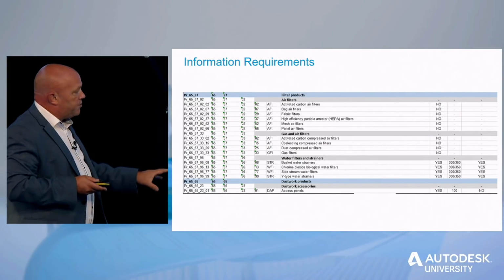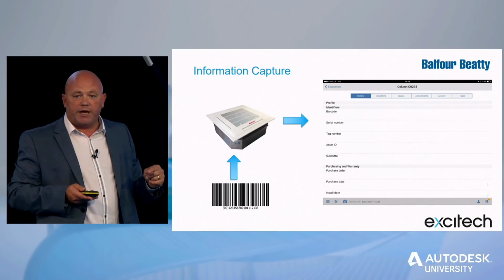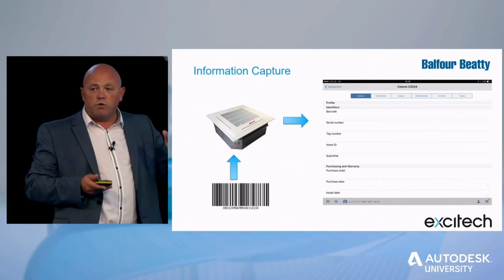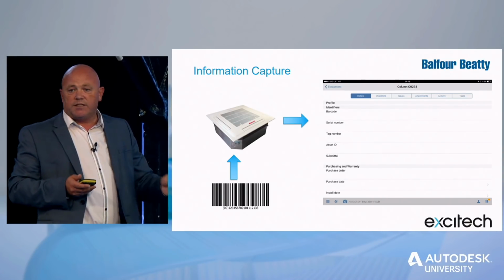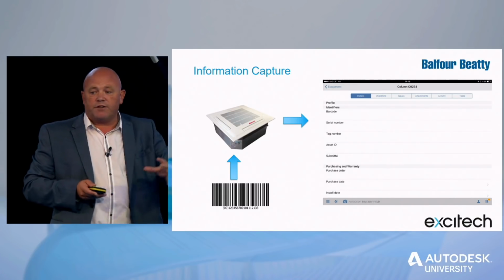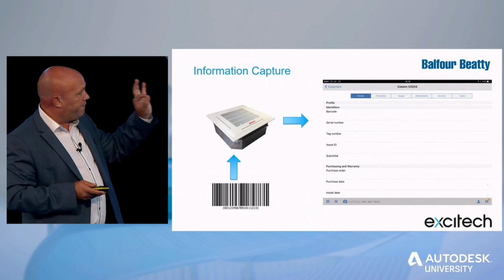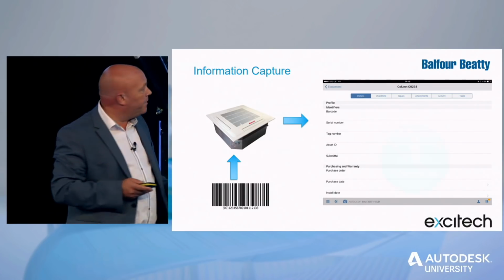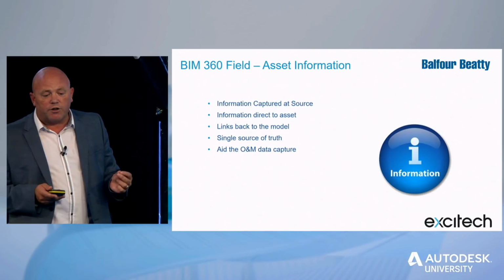And by going through this with NG Bailey, we actually then started to see what and how we capture that information, again by assigning a barcode to that asset. So when someone's going to install it on site, they scan it, and the data that's in the list is the data that the university needs. And that's all going to be audited at the end of the day because we have to hand this over to suit their requirements. But we had it fully defined exactly what they wanted and how we're going to pass it to them. And by doing it this way, we knew that the information was being captured at the source.